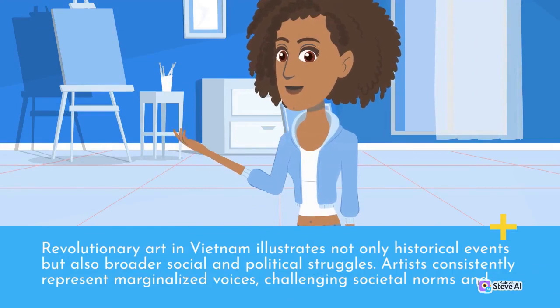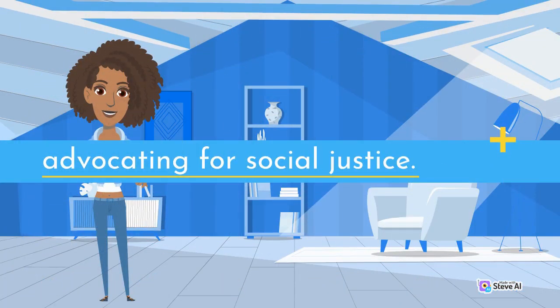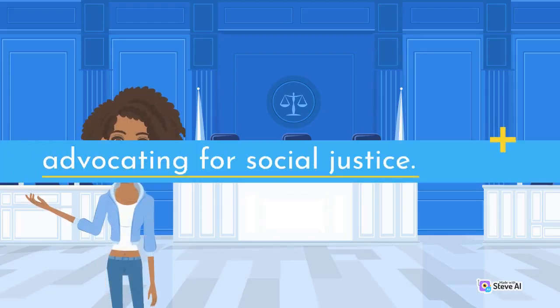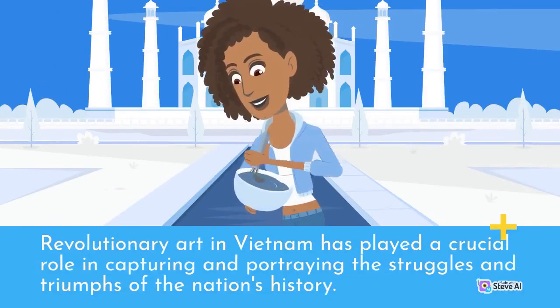Revolutionary art in Vietnam illustrates not only historical events but also broader social and political struggles. Artists consistently represent marginalized voices, challenging societal norms and advocating for social justice. Revolutionary art in Vietnam has played a crucial role in capturing and portraying the struggles and triumphs of the nation's history.